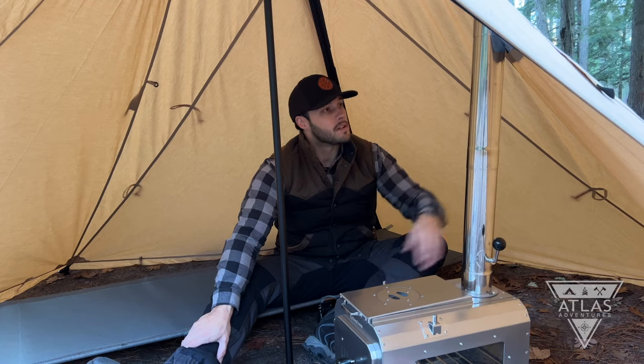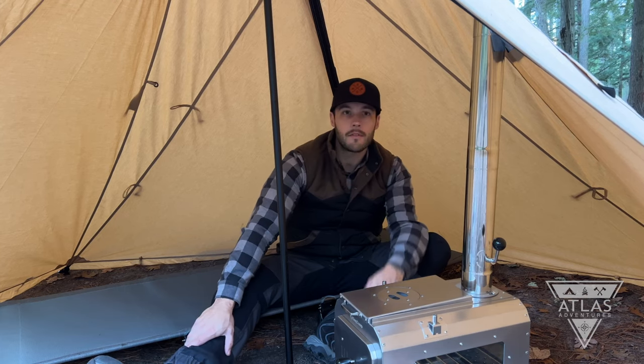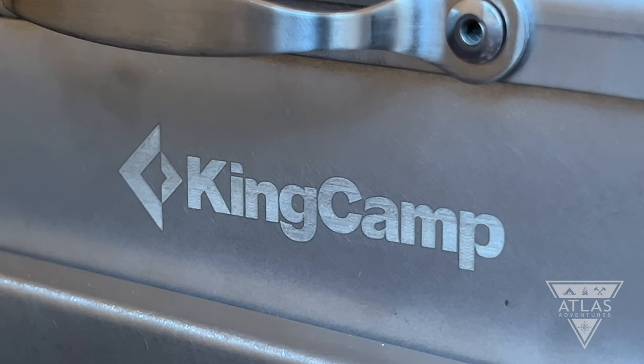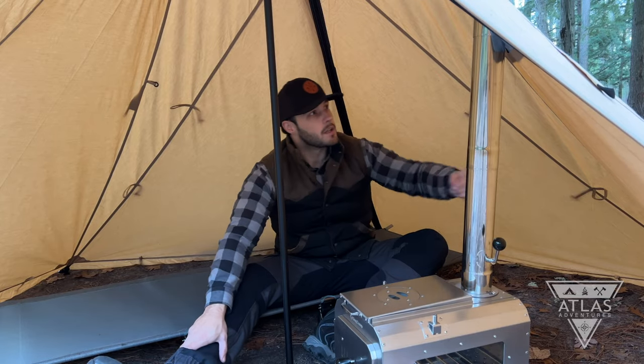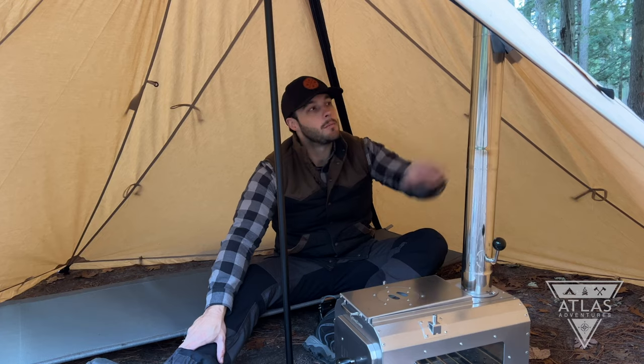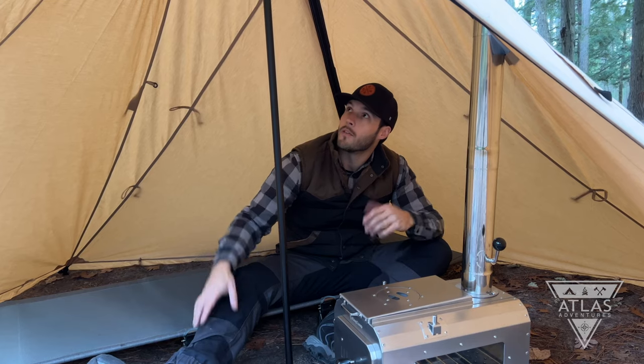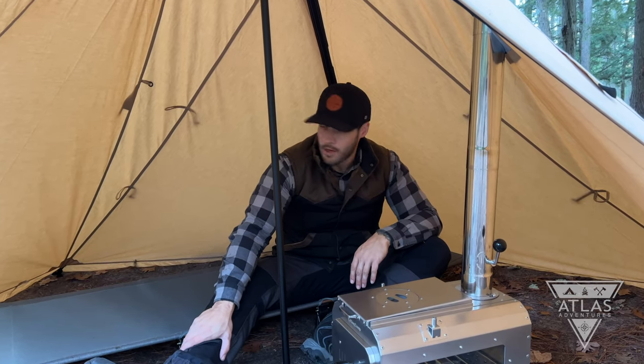Not bad. All right, so the hot tent, the wood stove, and the ultra lightweight cot all came from the brand KingCamp. They were kind enough to send me all three items just in time for winter. It's an upgrade compared to my last year's all polyester hot tent. This one is a cotton polyester hybrid, so it'll definitely hold the warmth a lot more and keep the snow off it better as well. I'm excited to try that out.